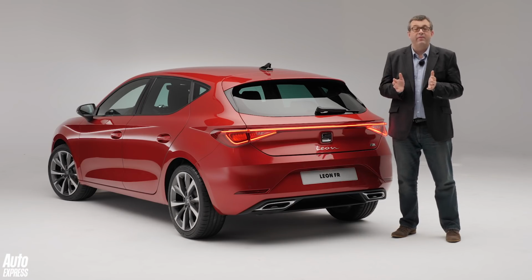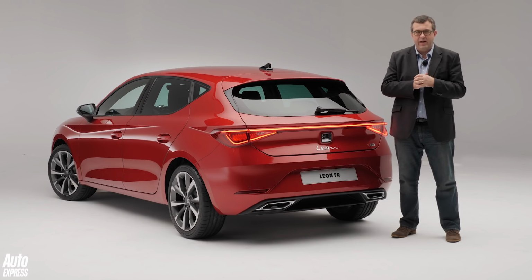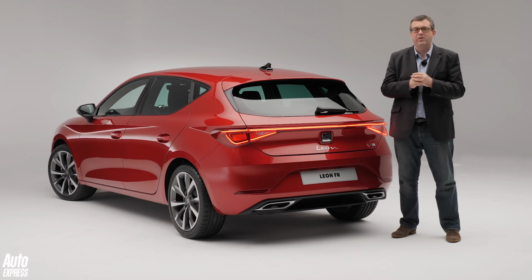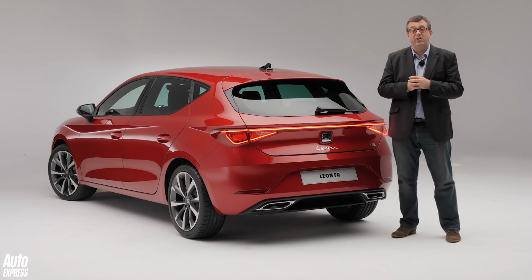The new Leon, in 5-door and estate form, should be on sale in the UK at the end of the spring. There's no word yet on pricing, but given the increased specs, we'd expect a small increase over the outgoing model. But on monthly rates, it should be very similar.